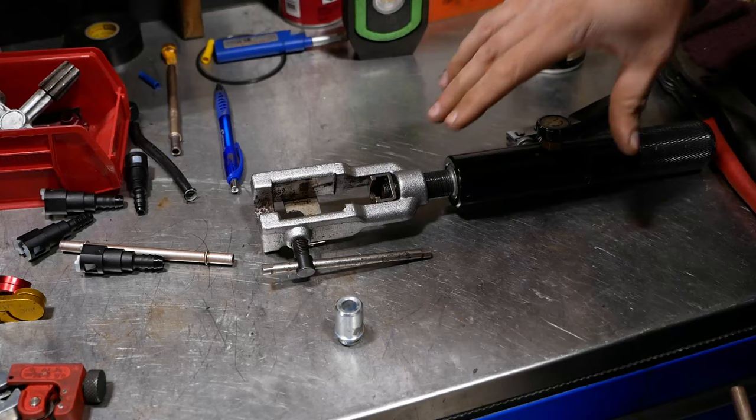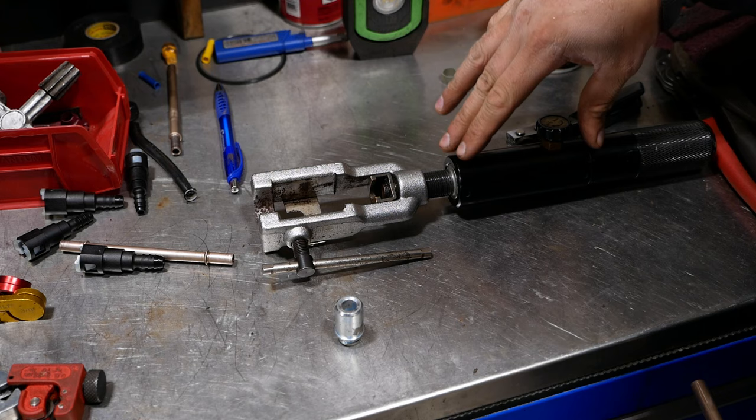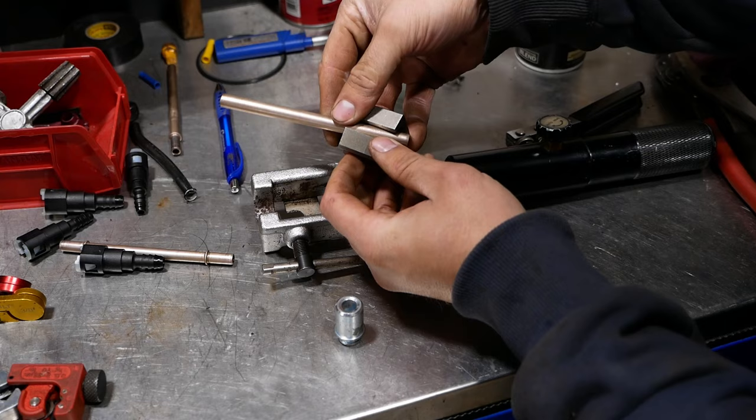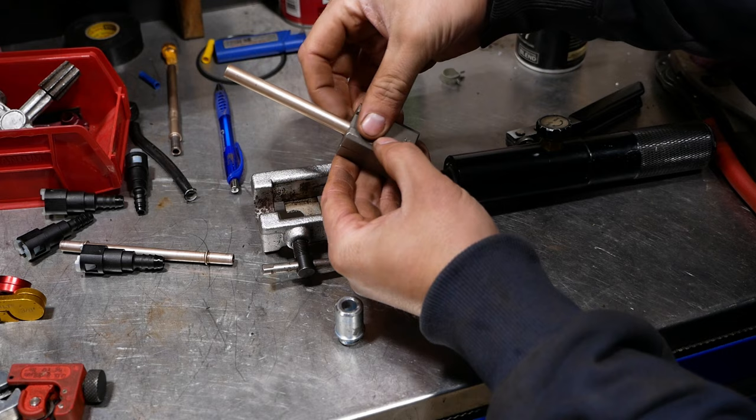It's pretty cool. This is a flaring tool made by Mastercool. It's actually a hydraulic cylinder that pushes on the dies to flare brake lines, but it can also flare these quick connect fittings. So I've got a die here for the 3/8 line. Just like a brake line, line it up with the end there.